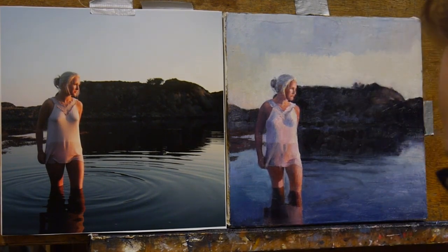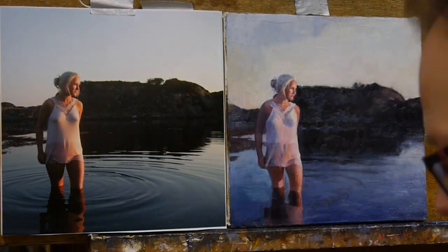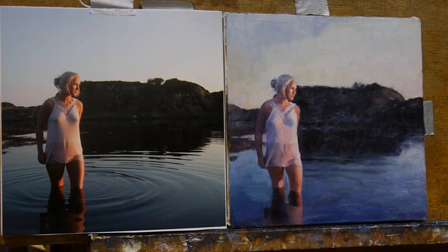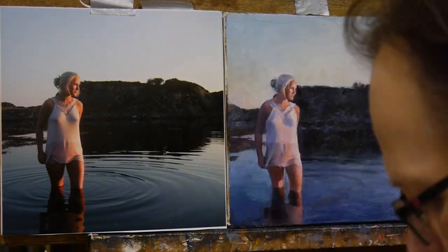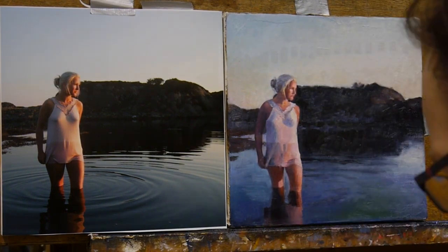And I have a term for it. I call it micro impressionist painting, where I basically put in colors beside each other and I create them wet in wet, where I just mold them into the different tones over time.